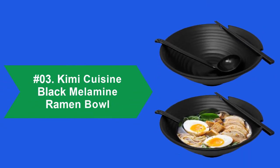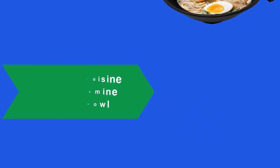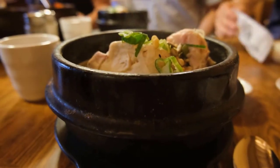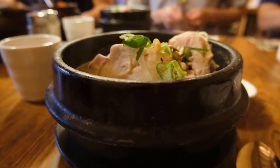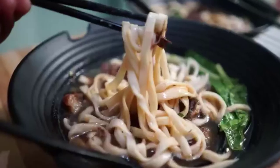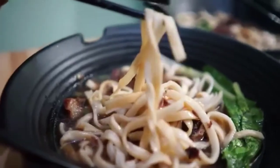At number 3. Kimi Cuisine Black Melamine Ramen Bowl. If you've been looking for a large ramen bowl to contain enough ramen for your huge appetite, this is the right one for you. Each bowl has a volume of 35 ounces and measures 9 by 3.5 inches to conveniently contain your favorite ramen, soups, and noodle dishes.